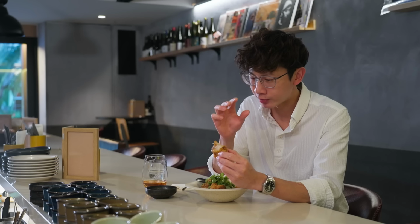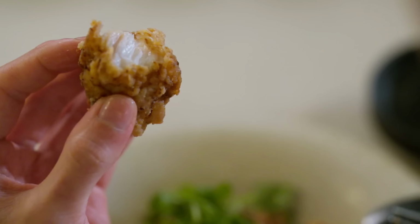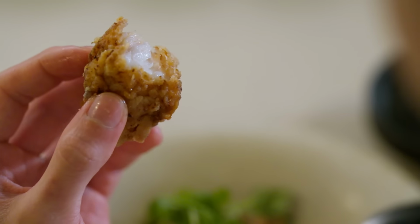Some sort of like hidden secret spice inside as well. Super moist and like gelatinous inside.